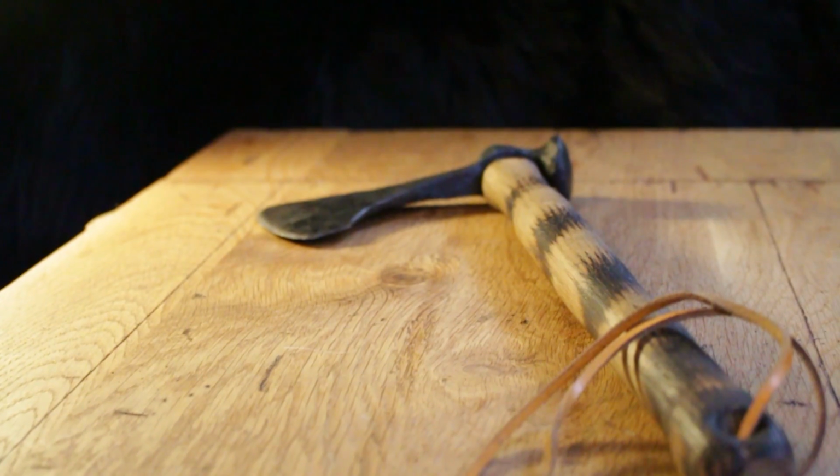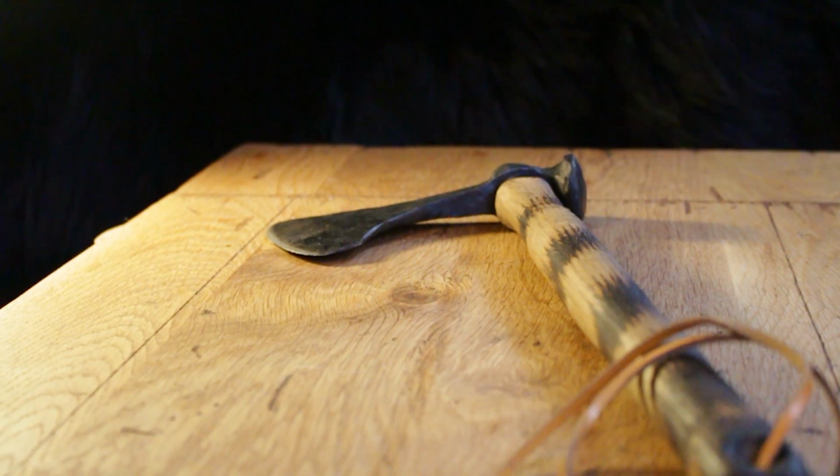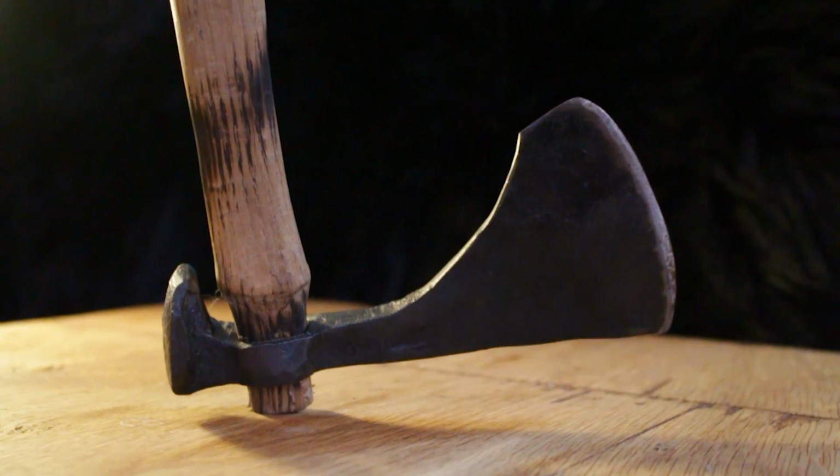I have never been an axe person before I purchased this axe. It was made specifically for me by the blacksmith there. I believe it's made out of a railroad iron, so the head of the nail actually acts as the head of a hammer now. Oh, how the turntables.